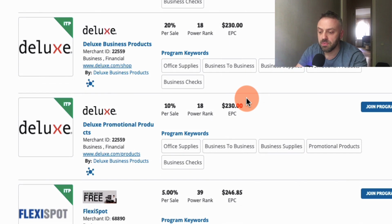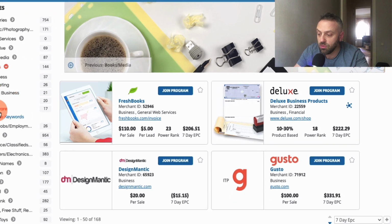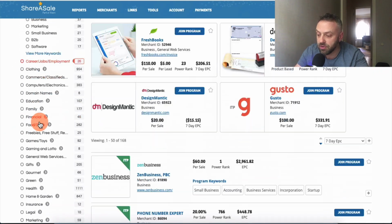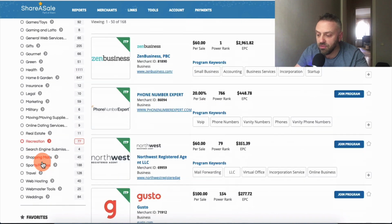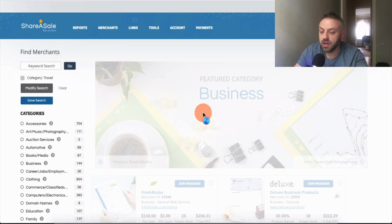And as you can expect, when it comes to software, simply because it doesn't cost them to create another product, their marginal costs are pretty much zero, right? To create an additional copy, they have very high margins, and they can pass those margins up to you. So you have software, you have clothing, you have career employment. You have a lot of categories. You have travel. We can go into travel and see what they have here.